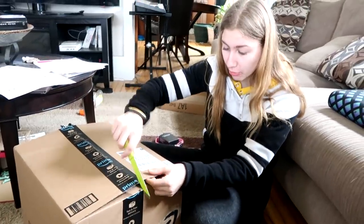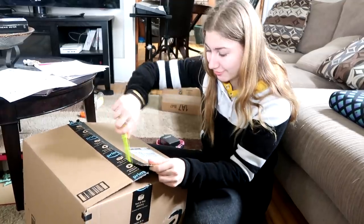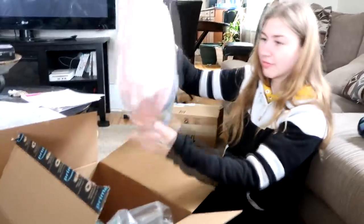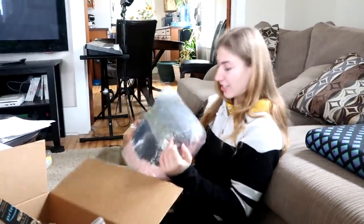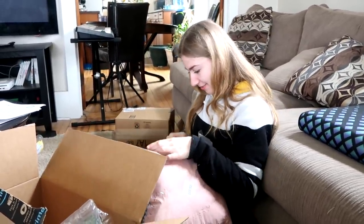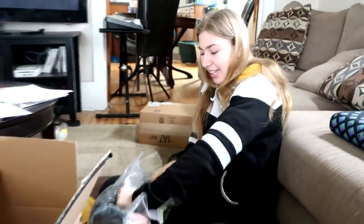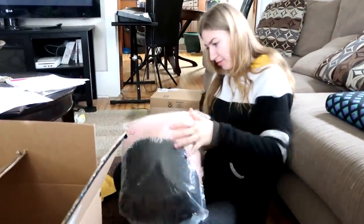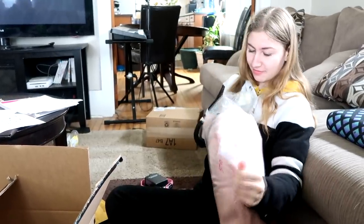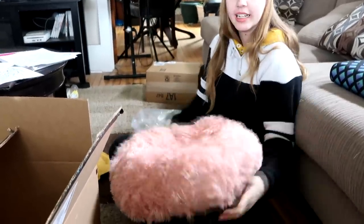Hopefully the bed's pink. If not, we're suing them. All right. Oh, okay, it's pink. Dog bed. So this is a pink dog bed that we ordered. It actually came pink, so I'm happy. Oh my god, I love it. It's soft and it has a spot so that your pet can go in it. Oh my goodness, it's comfy.